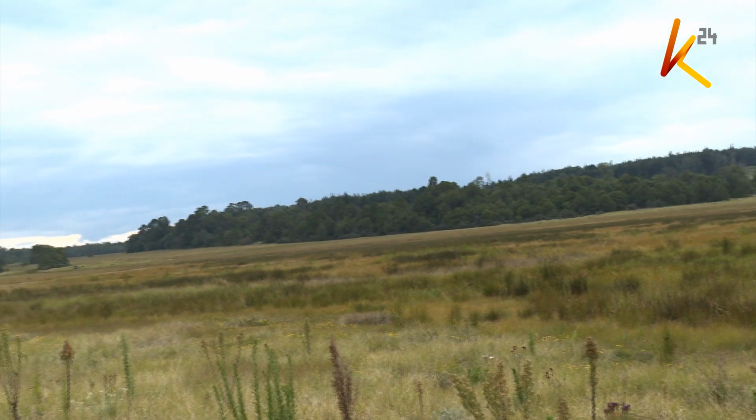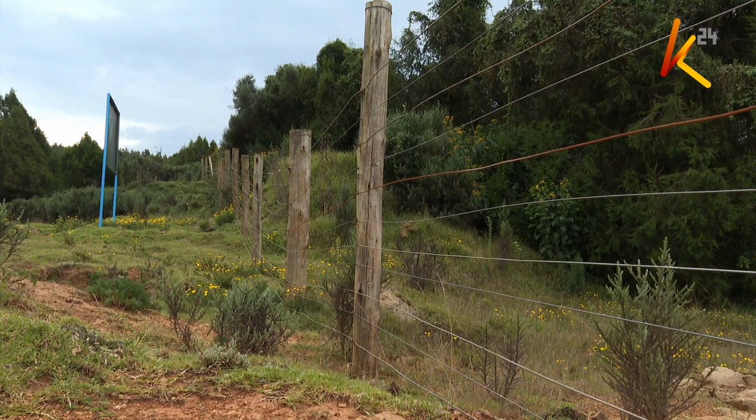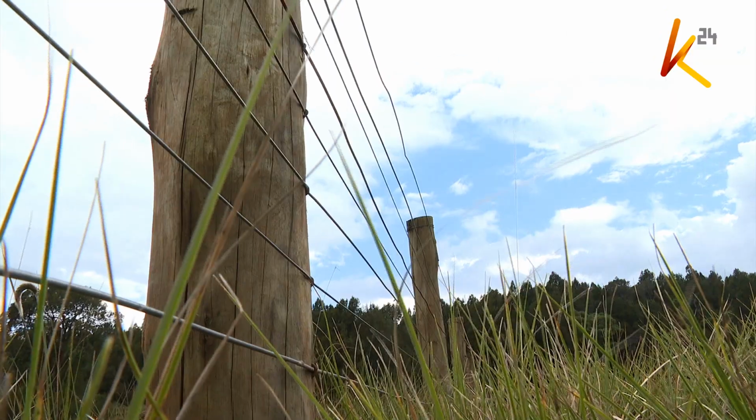Due to human activity in the forest, water levels in the swamp had reduced. But things are different now after a fencing project. It's almost a 4 kilometer square swamp.